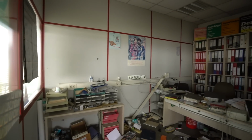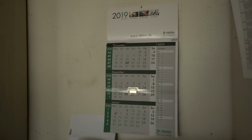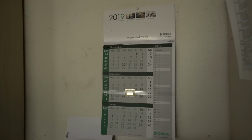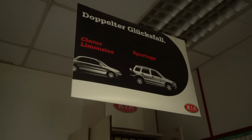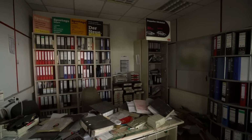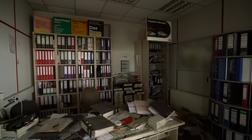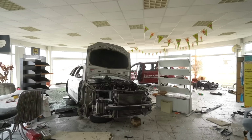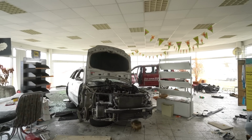Inside our dealer's office, a calendar is located, dating back to 2019. It really didn't add up. The cars were older models, but the date of abandonment is not that long ago. What happened here was a conflict between the 2 brothers. Around 15 years ago, a conflict divided them, leading to the company getting closed down, leaving it completely intact.